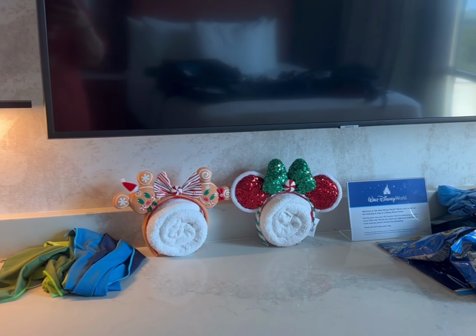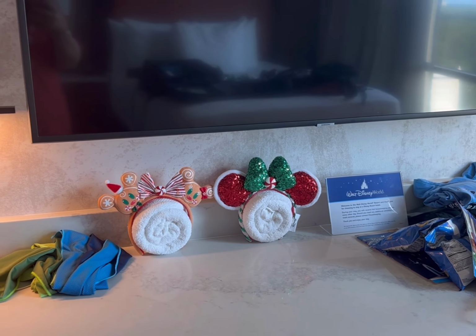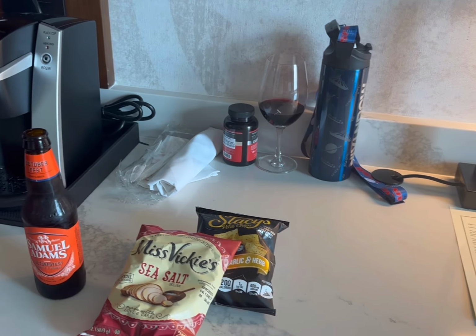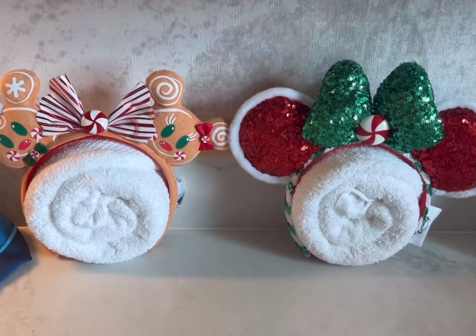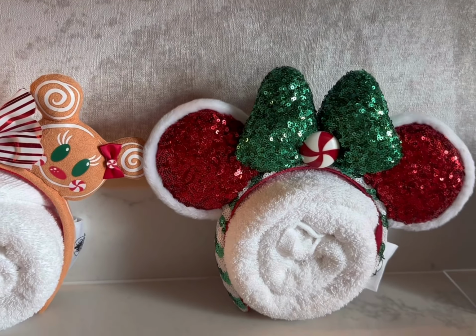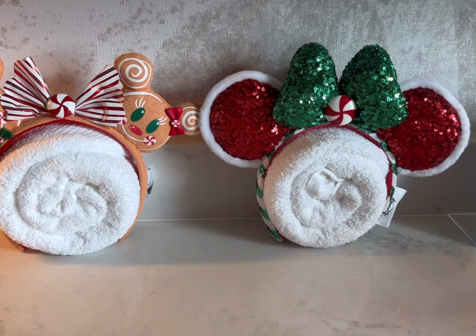To our room to drop off some stuff we'd gotten in the lounge, and then we're gonna go down to Rick's. Brian got him an Oktoberfest. We got some chips for later. They have Gold Peak tea, which yay. But look what mousekeeping did. How cute is that? Those are my ears.